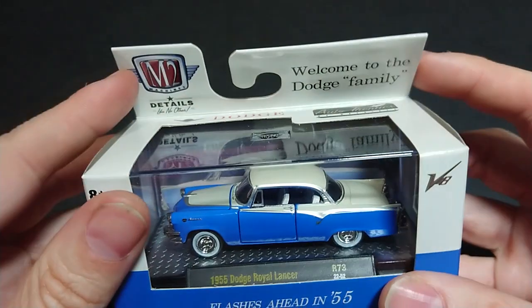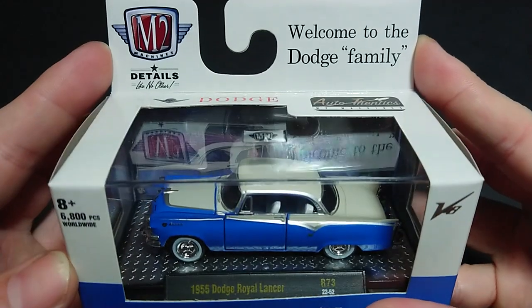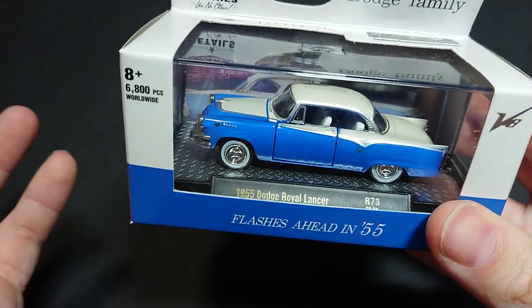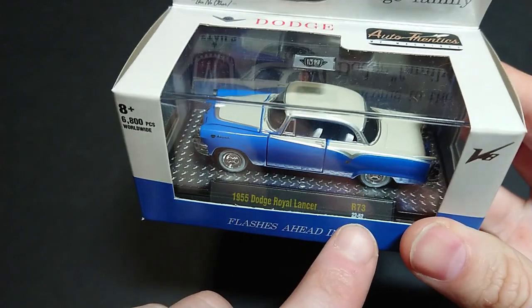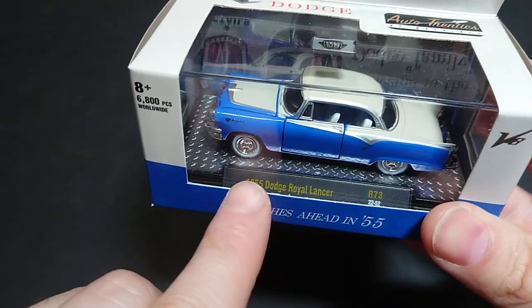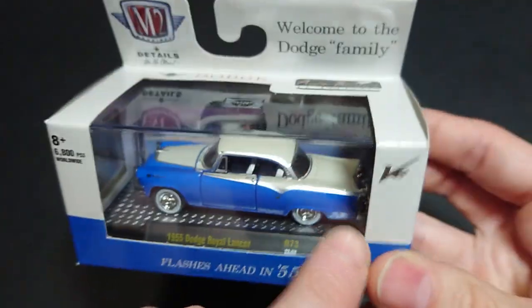We're going to do two things that I don't usually do: M2s and a car from the 50s. I have a choice of two here, a Cadillac and a Dodge. I'll do the Dodge first. This is from M2. It is obviously a Dodge. It's a car I, up until recently, did not know very well at all. Release 73 of last year, 52nd casting. 1955 Dodge Royal Lancer.